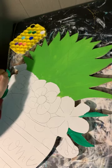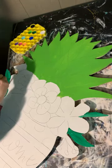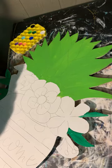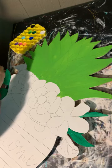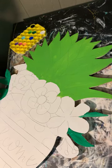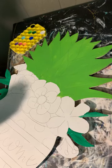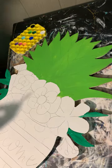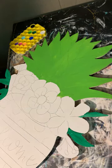But I think this pineapple design is the perfect thing for yard art. I just think it would be so pretty in your yard. So I need to learn how to do the mechanics for that so I can do some.